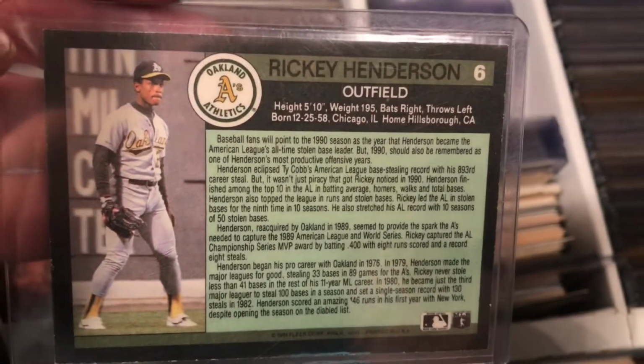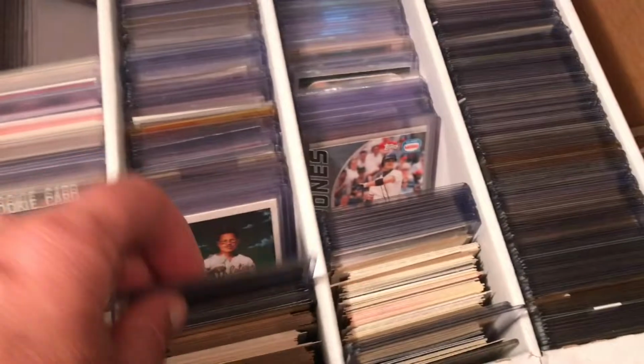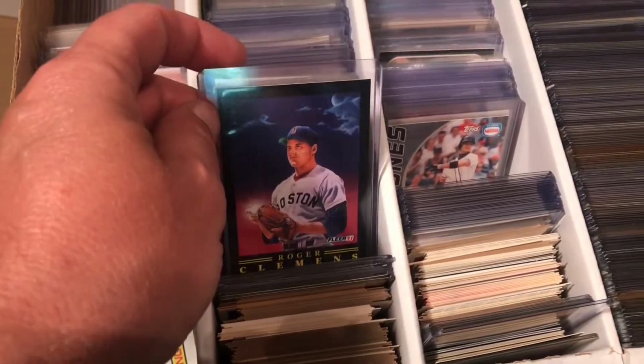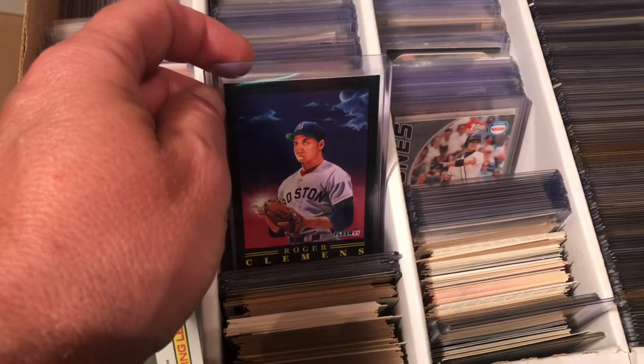They're numbered. We'll just do this real quick. Does it have a number on it? You guys see it? It's just a 6, so I have no idea how many. I'll have to look those up. But I will say 91 Fleer, that was fun because I used to buy those packages that were kind of like, they felt like a garbage bag type material.